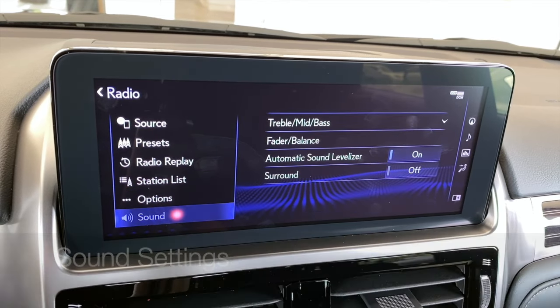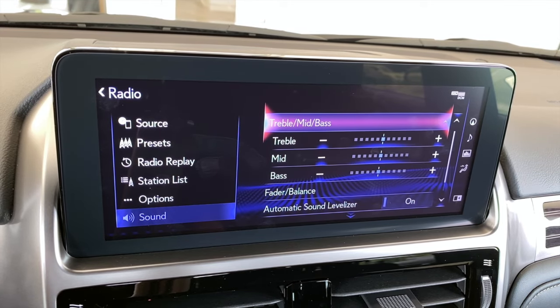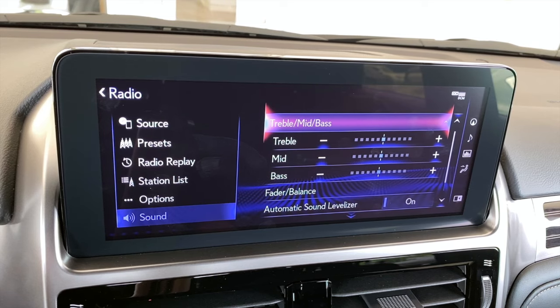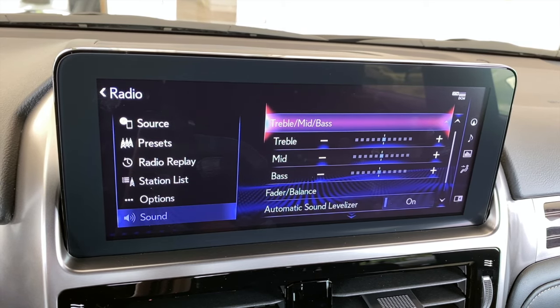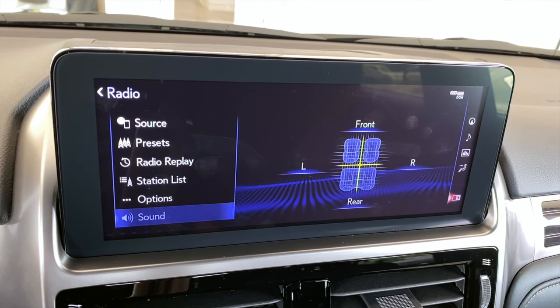Coming down to sound settings, this is where you can adjust the treble, mid-range, and bass. I always recommend doing this while you're listening to your content because you're going to be able to make this adjustment for each individual sound source. When you adjust your fader balance, that's going to apply to all sound sources.